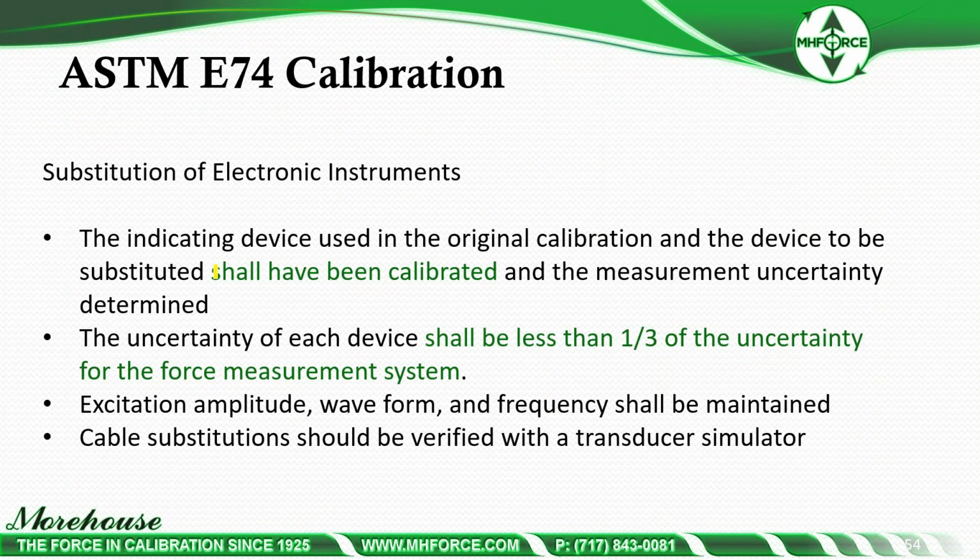The uncertainty of each device shall be less than 1/3 of the uncertainty for the force measuring system. Look, with indicators as cheap as they are right now, if I advise people, I say, why not pair each load cell you have with its own indicator? If something happens, you only have to have one thing recalibrated. If you want to pair 4 or 5 load cells to one system and that system goes down and you want to substitute, you can do it, but then you're going to be calibrating your indicator every time it goes out for cal and calibrating the other indicator.